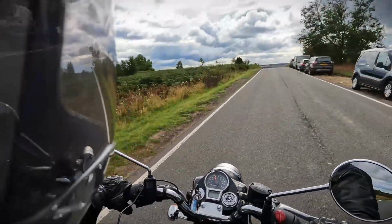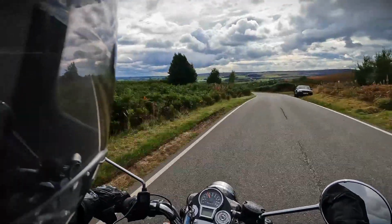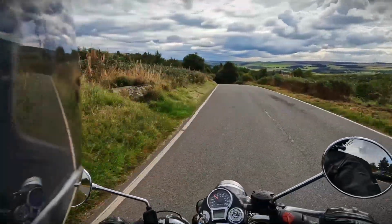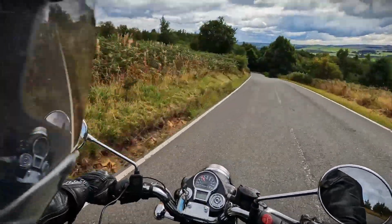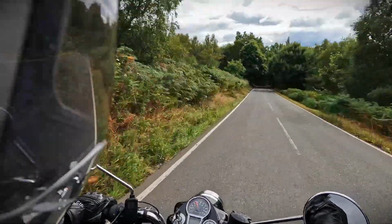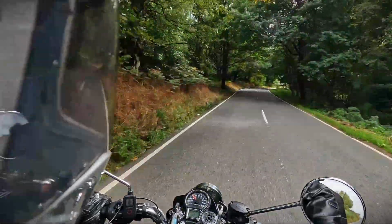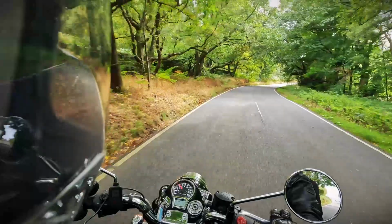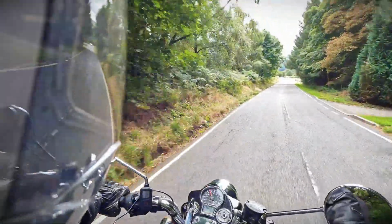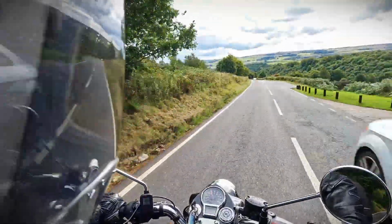There's a USB port to plug your phone or sat nav into it. I've got the GoPro with a lead coming up so it can power it. I'm not having to worry about batteries running out. It actually charges the battery up for me while I'm riding, which is really good. Dual circuit ABS brakes. It's Euro 5 standard.